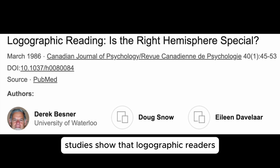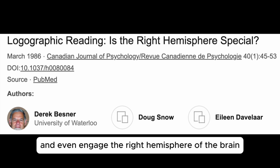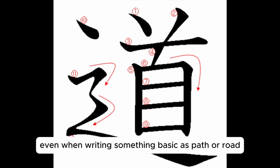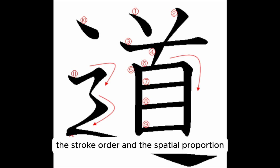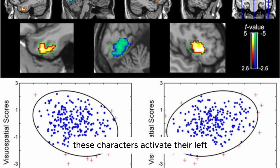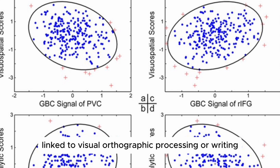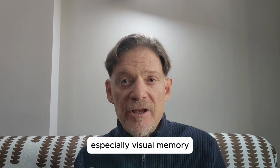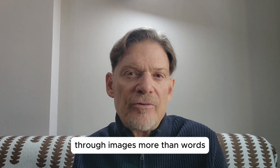Studies show that logographic readers, such as readers of characters, develop stronger visual spatial reasoning, and even engage the right hemisphere of the brain more than readers of alphabetic scripts. Even when writing something as basic as path or road, as seen in this character, you need to recall the radical, the stroke order, and the spatial proportion. That's why research shows that people reading these characters activate their left middle frontal gyrus, linked to visual orthographic processing or writing, much more than alphabetic readers. This process strengthens long-term memory, especially visual memory. And I've seen this not just in studies, but in how my students remember concepts through images more than words.